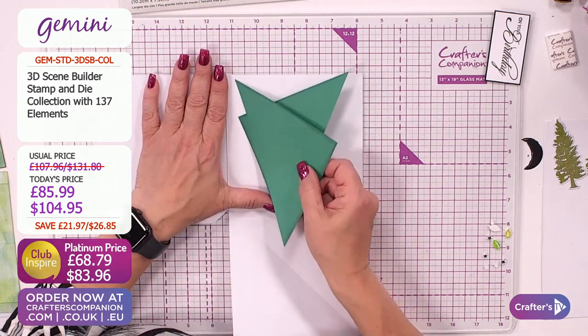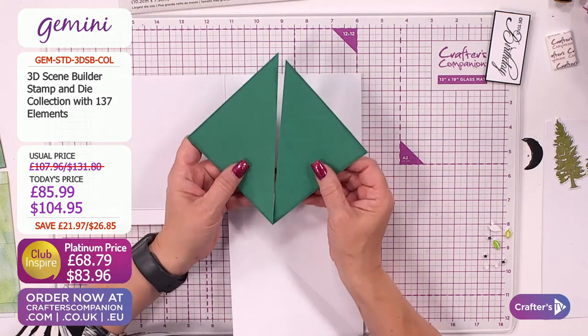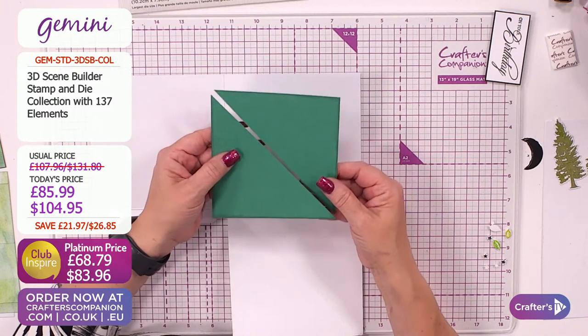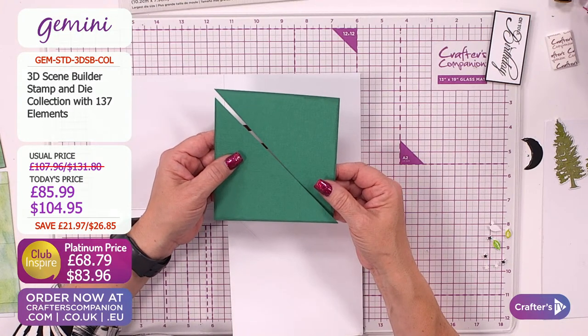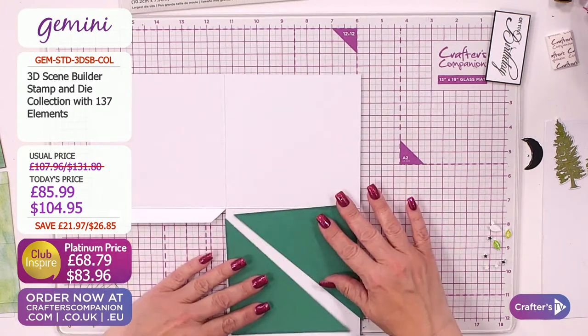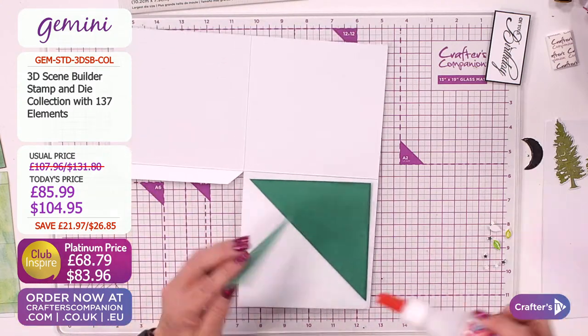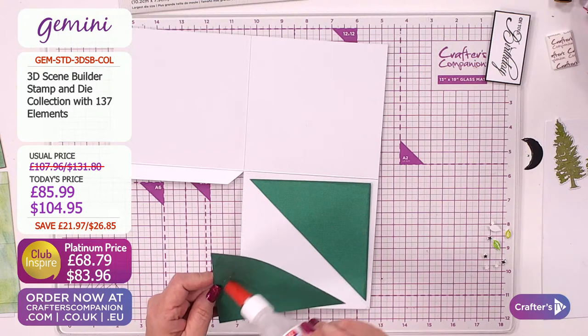So I've come down a quarter of an inch and then cut it in half. So that piece there actually started life as a square of 5.25 by 5.25, snipped it in half, and it fits perfectly into those panels like so. So I'm going to layer those down, because we're starting to build that scene.